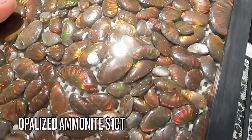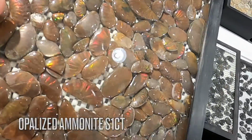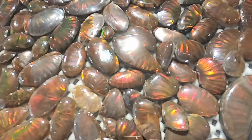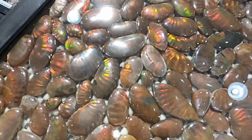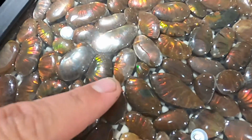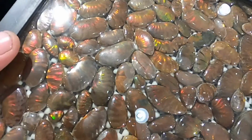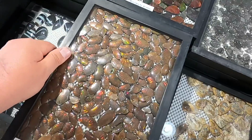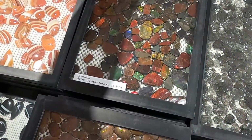Here's some opalized ammonites. Is this on its way to being an ammolite? Is this just a completely different creature? I don't know. These are really cool. I missed the price. It looked like it was $1 something. You can see some of these are coated to protect them or to make them shiny, and it looks like some of the coating is coming off or turning milky.